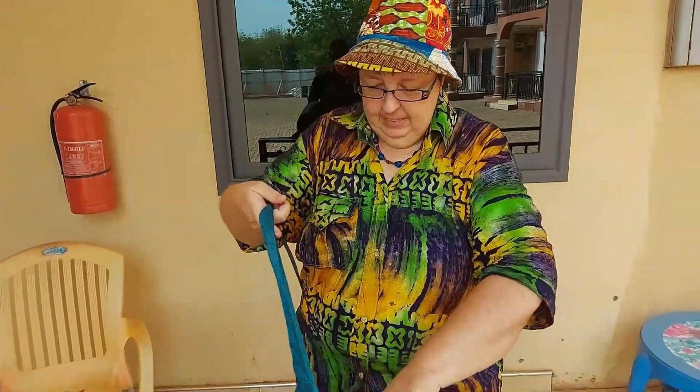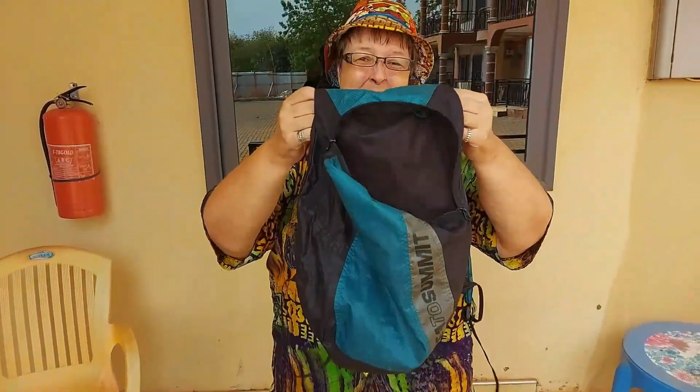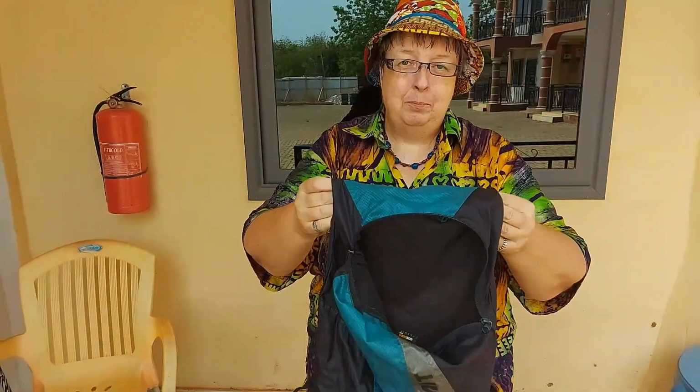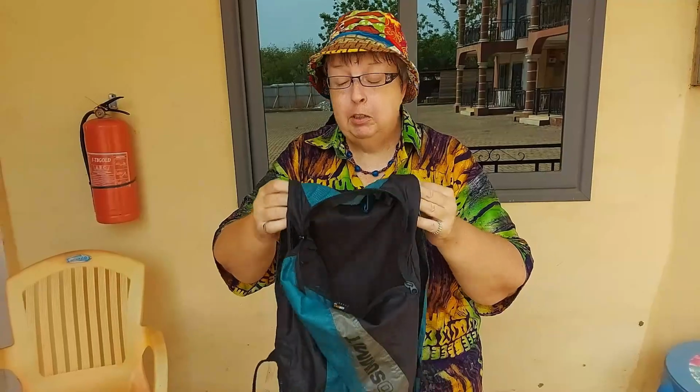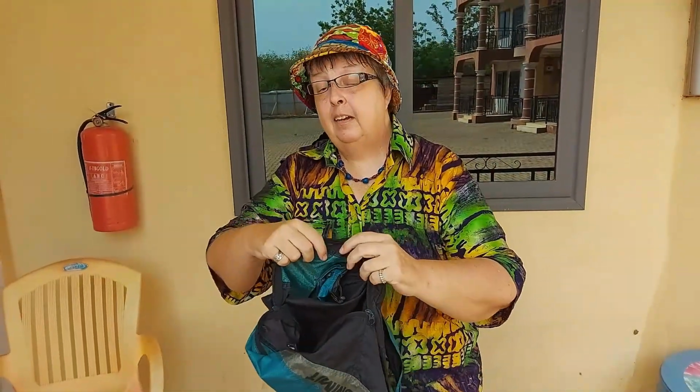But, wow, I probably should have set that up better. But this backpack is amazing. It's lightweight. And if you don't want to try and fold it back down in its little thing, which is attached, so you're not going to lose it, it's not that hard to do.